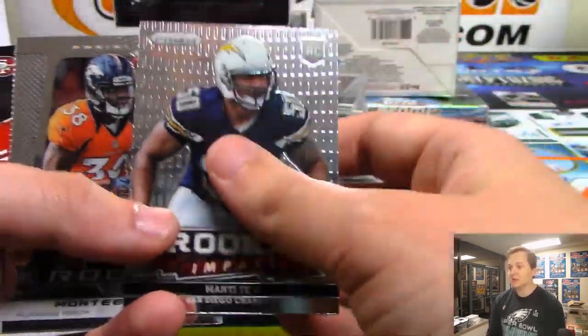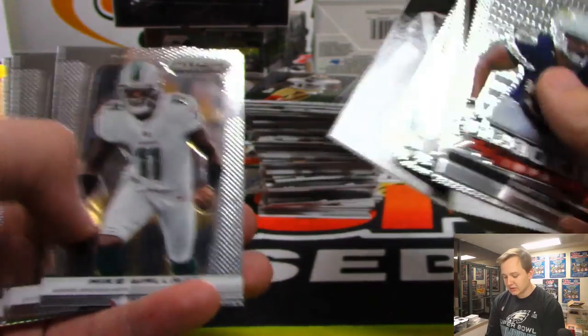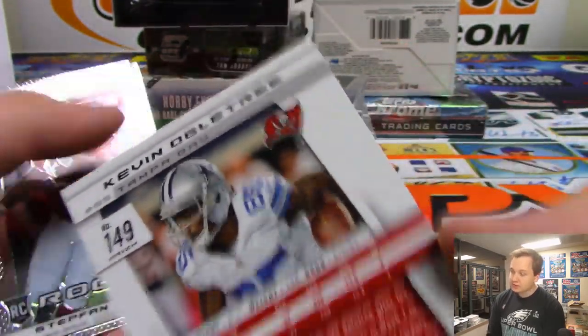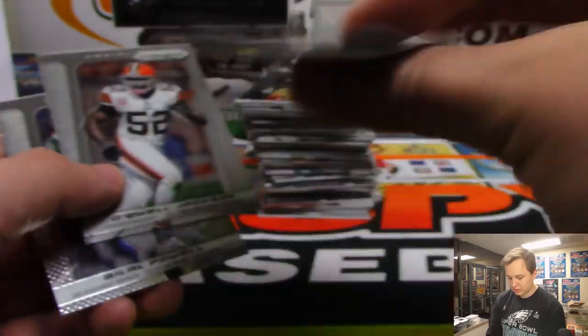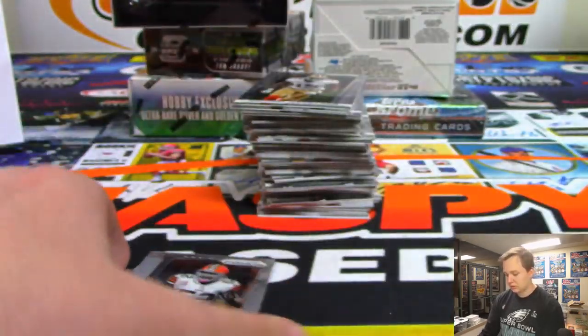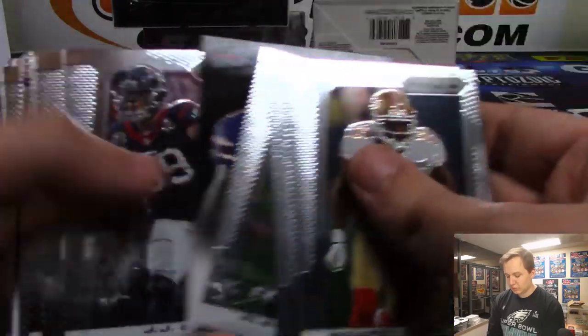Nice rookie autograph from LSU. Man, that LSU team was stacked. He had Odell Beckham. Who else he had? Jeremy Hill, who was pretty solid for a couple years there. Jarvis Landry, Honey Badger. But then he had Zach Mettenberger at quarterback, so I guess that's why. Yeah, he's with Kansas City now, right? Yeah. I think he was with Houston last year and then signed a 2 or 3 year deal.